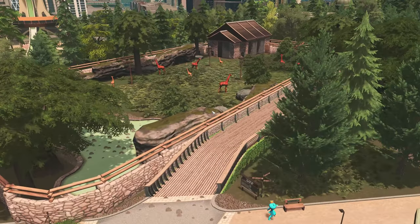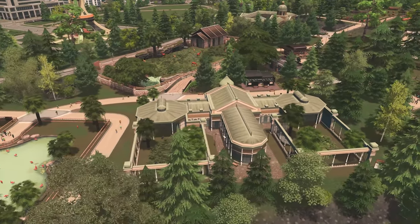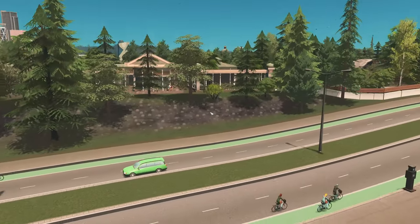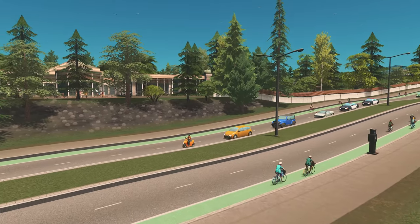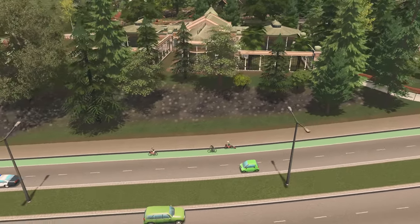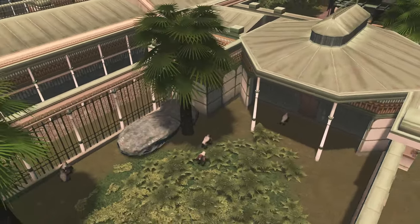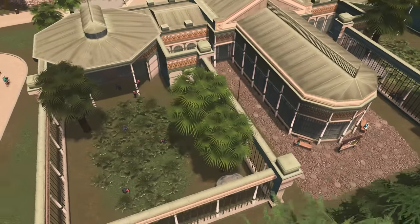But we've got giraffes in over here, and you've got to love all the animal noises around the zoo. Of course, we've got the monkey house as well, which I really like up next to this road. I like that you can peek through and see that there's a zoo there. It gets you a little bit tempted to go and visit the zoo. But yeah, we've got gorillas on this side, and we have got chimpanzees over here.